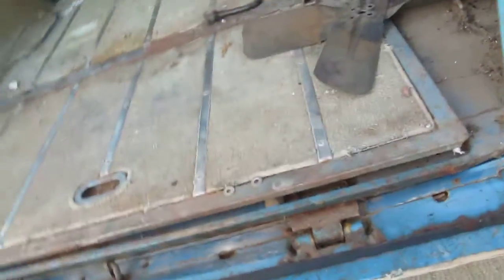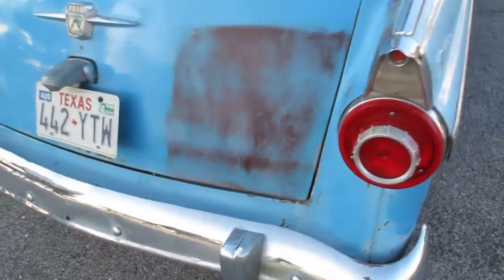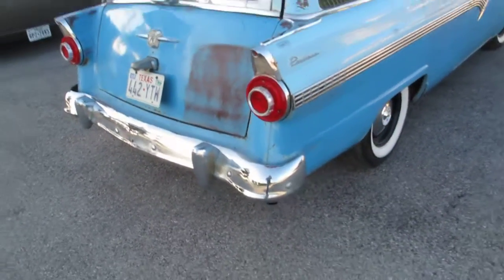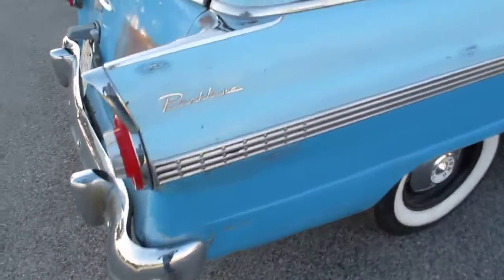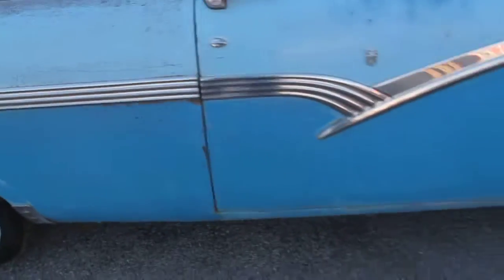You can see back here, it's not all rotted out. All the hinges on the tailgate are good. I'm gonna push this down. Got a pretty good dent right there. But some people take these old cars and just clear coat them and just drive around with the patina look. This would be a real good candidate for that. So it's got some nice patina.